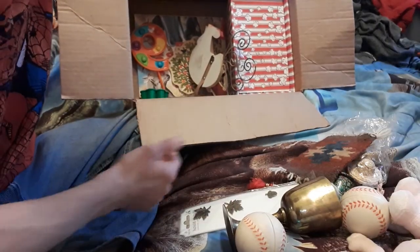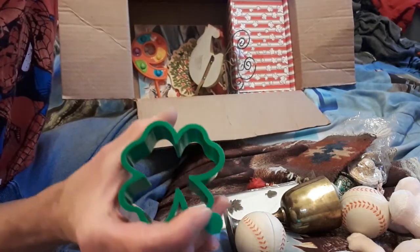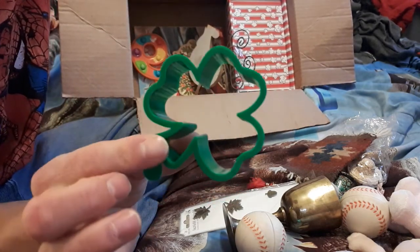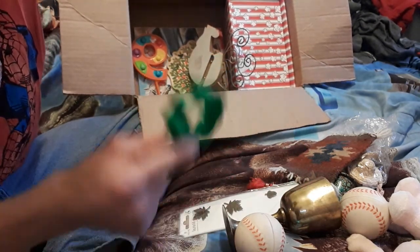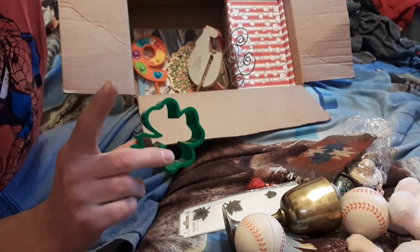And now we're going to get to our 11th item. It happens to be a good luck cookie cutter. What appears to be the shape of a shamrock. This will be great for St. Patrick's Day in the coming year of 2020.